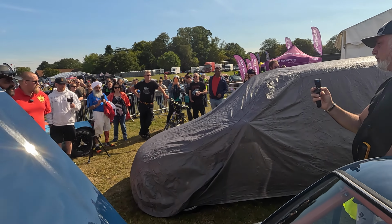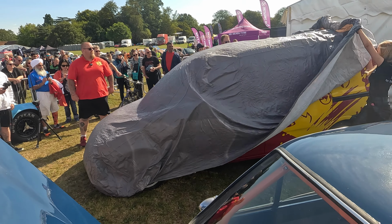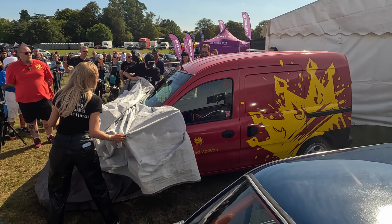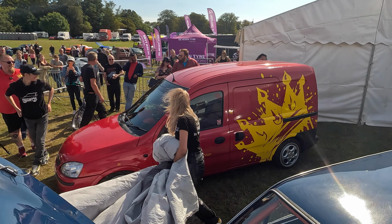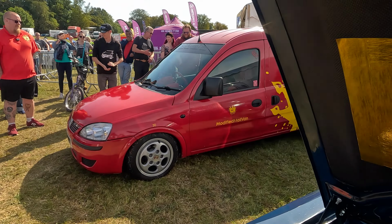Let's whip the cover off. Let's have a look. Okay, 3, 2, 1. Go. Oh, it's coming off. Oh, wow. And that's the Royal Mail van as well. Look at that. He obviously knows that. Yeah. So, that is it. That is, yeah. Look at that. That's incredible. It's wheels. That's right. Oh, man. That is wicked.